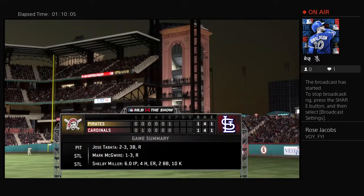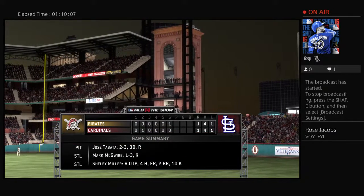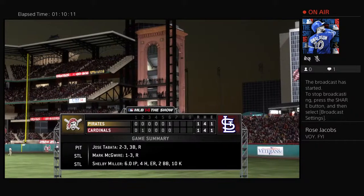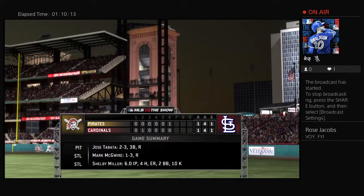Welcome back to Busch Stadium here in St. Louis. All square at 1 as we get set to start the 7th, but before we do, let's take a look at the game summary to this point.